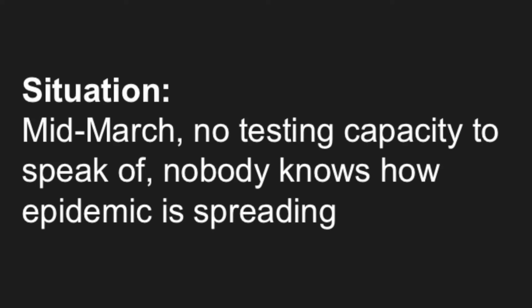The beginnings of the project, and to give you a bit of background: in mid-March, the epidemic was already in full swing around the world. Not so much in Finland yet, but people were already pretty worried about what it was going to look like here. And there was really no testing capacity, and nobody had any idea of how the epidemic was spreading.